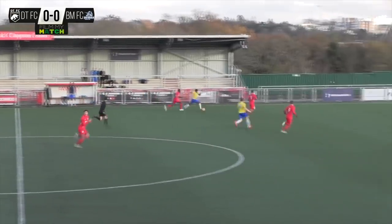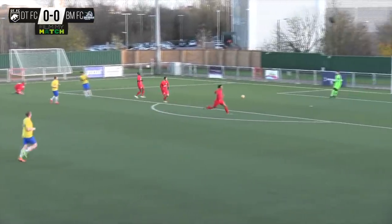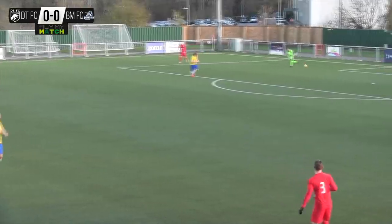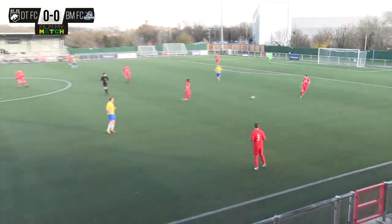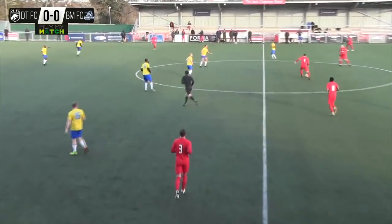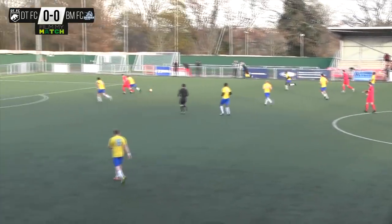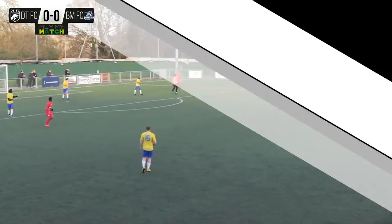It's a counter-attack opportunity here. Easy in the end. Well defended, DT. Typical playing out on the back here from DT's side. Lovely switch out. Jake here plays it down the middle. Alex is in. It's good goalkeeping there from Blue Marlin.